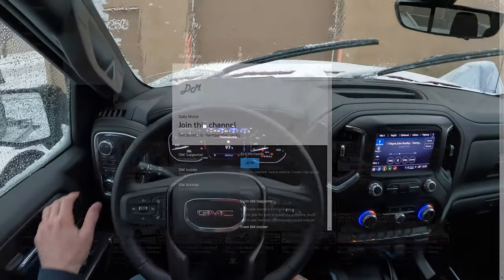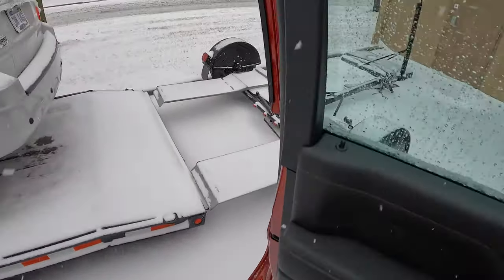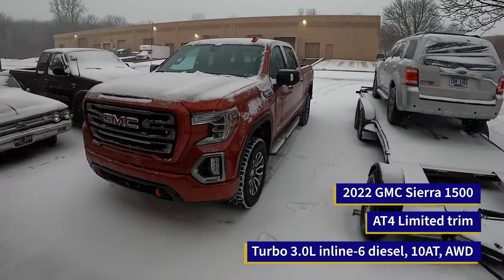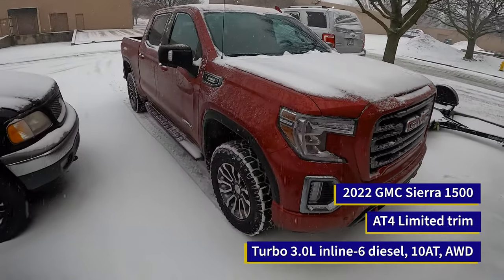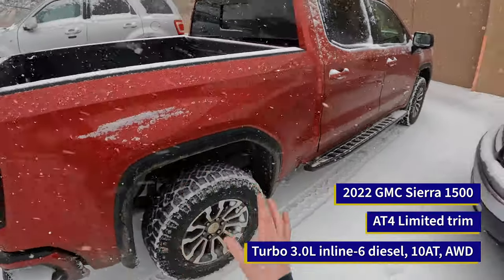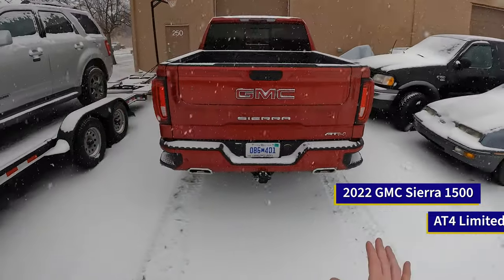Before we get started, let's hop out and take a look at this thing. It is absolutely horrendous outside today. It's snowing, but we are still filming. I've really enjoyed driving this GMC Sierra around. It's tough, it's capable. This one's packing the inline 6 3-liter turbo diesel Duramax, which means we've been getting some good fuel economy as well, and it's the AT4 package, meaning we've had a lot of fun off-road. So we're shooting a ton of stuff on this video.